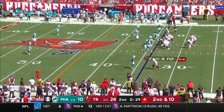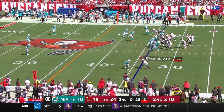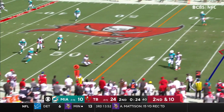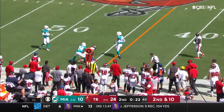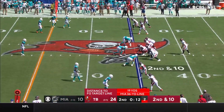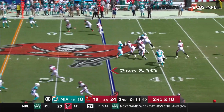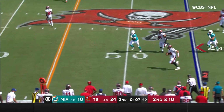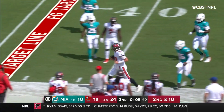Then you bring in Todd Bowles and his creativity. It's just so hard to go against. Here's Brady on 2nd down. And the catch in the field of play, Evans. I have always said you could almost take 2 Hail Mary chances if you wanted to. But I just think you throw it quick and get out of bounds. How about Brady racing to the sideline? Look at that.